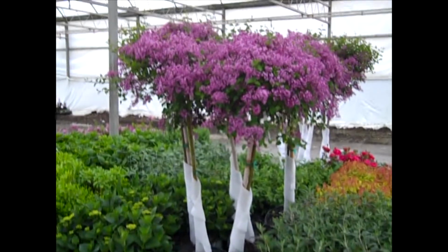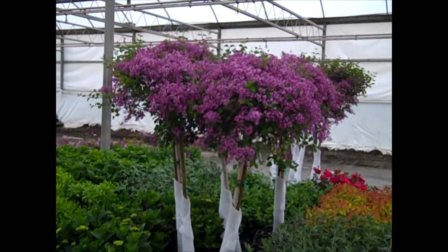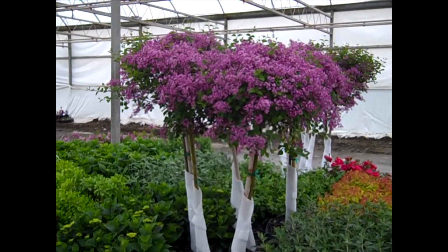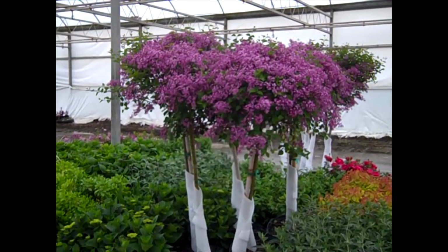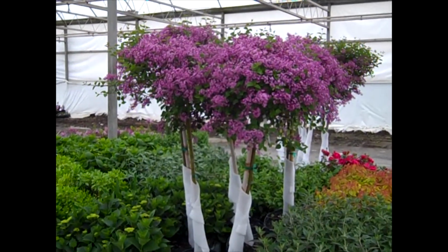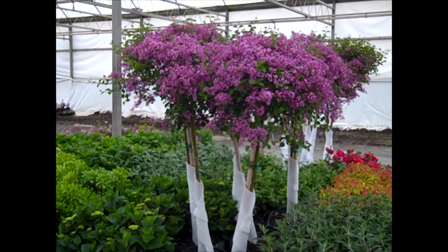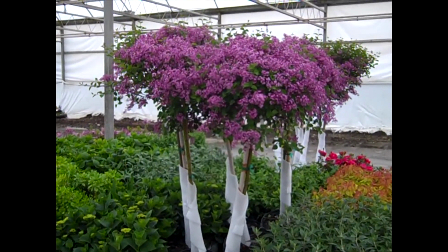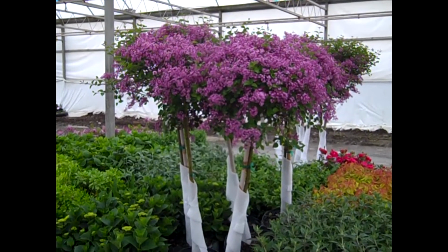and these are 7-gallon trees. And the whole Bloomerang selection is a repeat blooming lilac. So we have this stunning display of color, and you know, they're going to keep coming back. They slow down just a little bit in the summer with the heat, and then they come back again in the fall. So if you're looking for a lilac that reblooms, check out the Bloomerang Collection from Proven Winners.